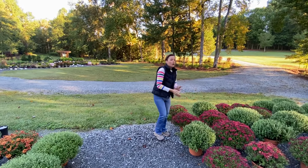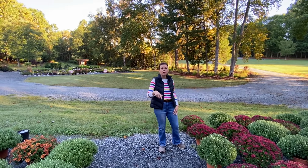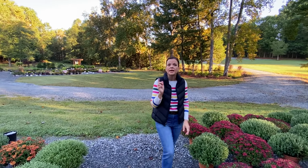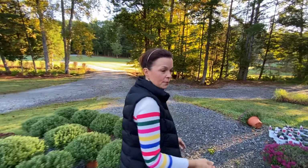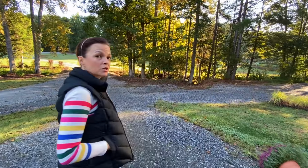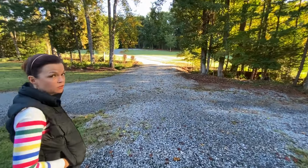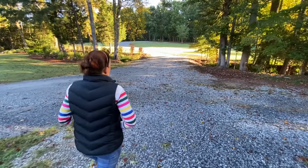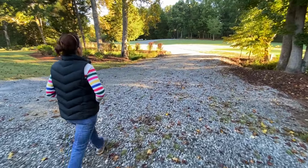Now, we're not gonna walk down there. We'll do it on the next nursery tour, but we do have bulbs. People were asking, do you still have bulbs? Yes, we do. But come this way because I want to give you a little update on the sunflowers that we planted. We've had so many people ask us how the sunflowers are doing, so we thought we would take a little walk and show you.